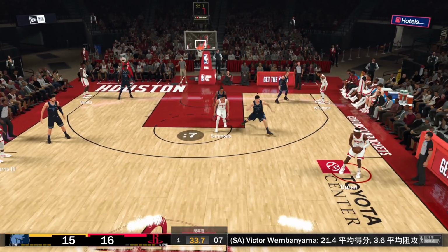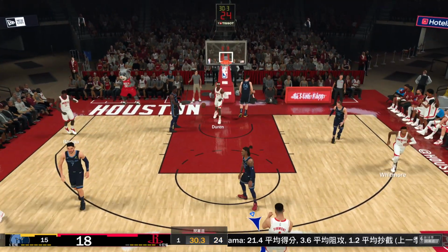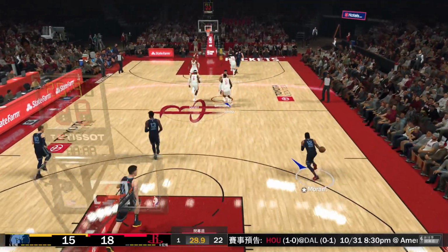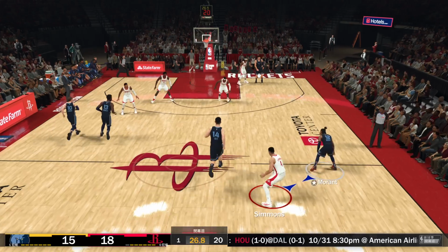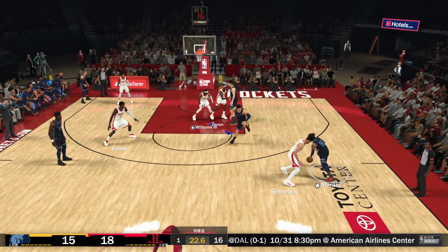Simmons against Morant. Shot clock at 6. Here's Duren going inside, and Duren slams it in. And there's a lot of size in motion. Duren like a freight train to the rim. 6 seconds separating the shot and game clocks.